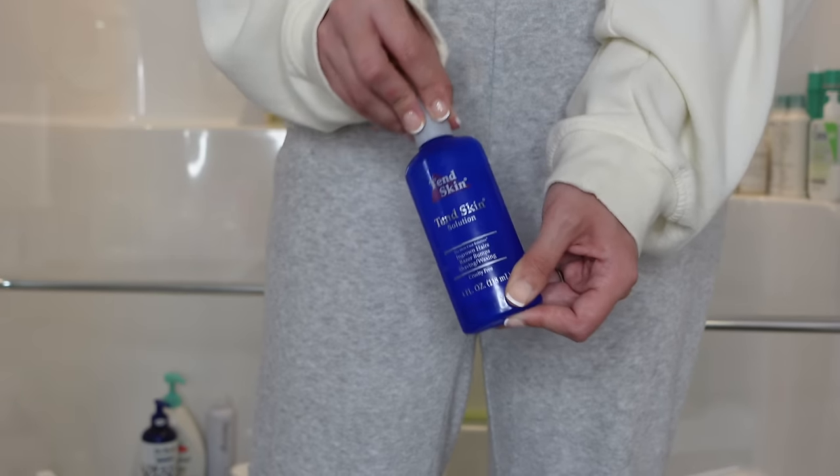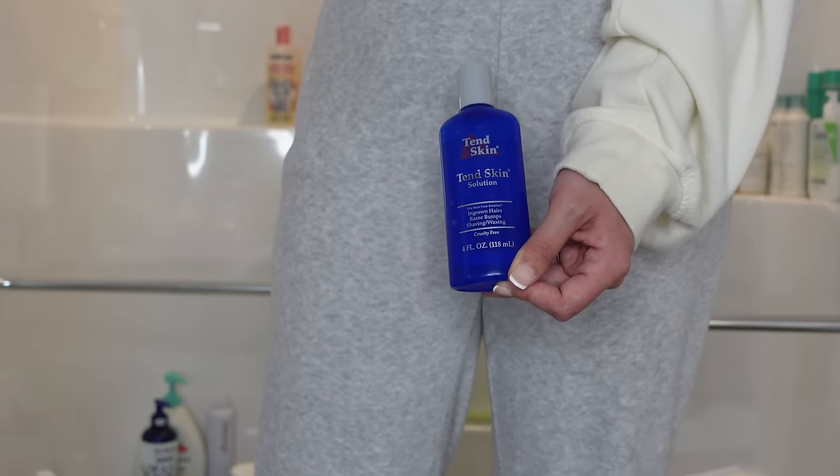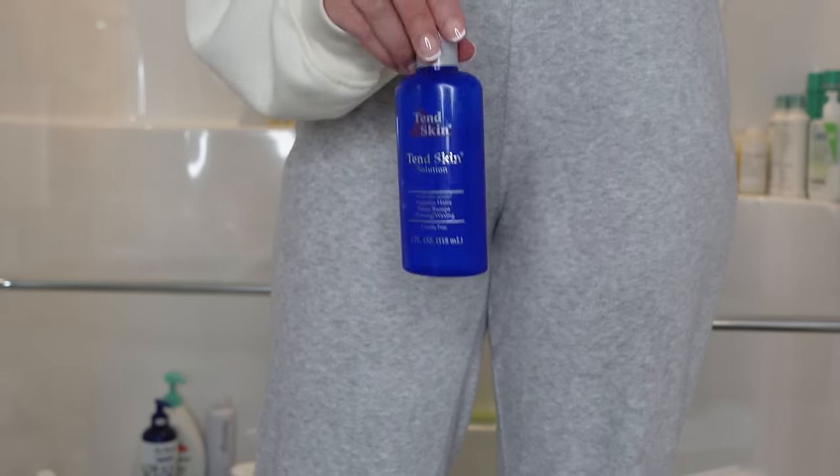I'm gonna stand up on my chair real fast so I can show you guys how I do this. With this product, you do not want this ever to go inside your downstairs area, ever. It needs to stay external, because this stuff has alcohol in it and so many different chemicals that you just do not want in your downstairs area.